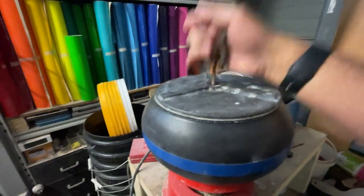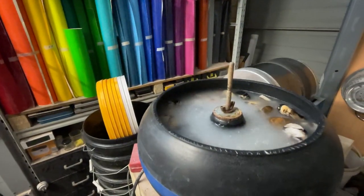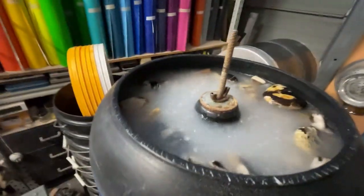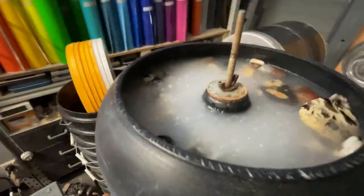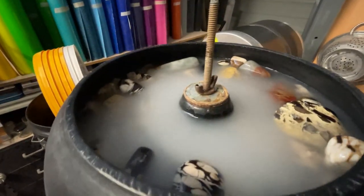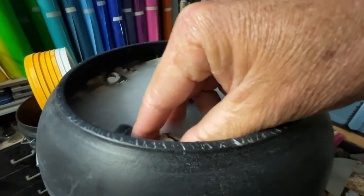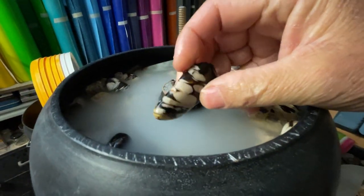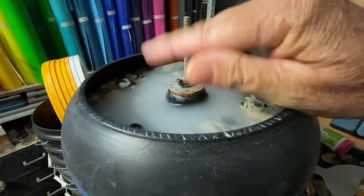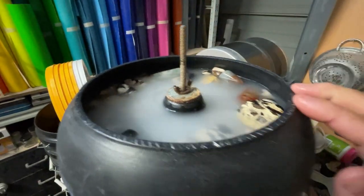Alright, next morning these have been bouncing around in borax for about 7 hours. Switch this off. So the reason that water's milky is because that's polish that was caught in cracks and stuff and it's been washed out by the borax. As far as I know, that's what it is. Maybe not.